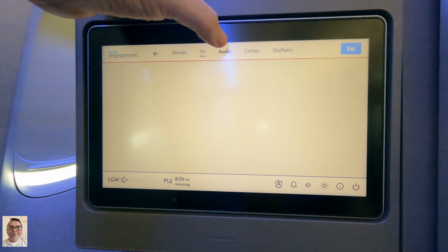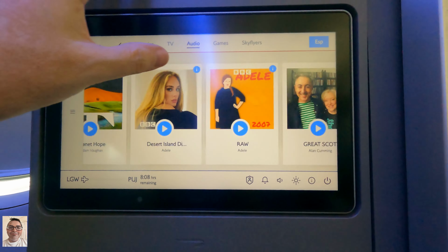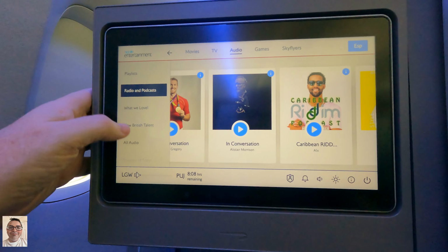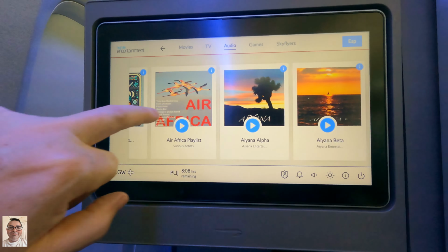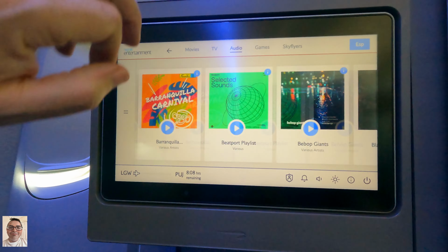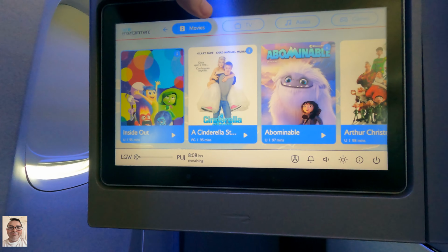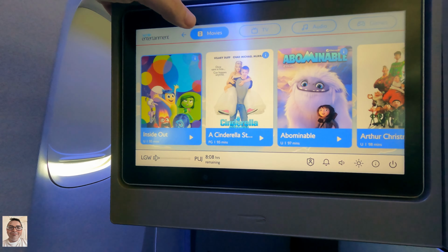Audio, there's normally some decent podcasts on here, so radio and podcasts, Desert Island Discs, so yeah, lots of audio reading, but also quite a lot of music. You would imagine it's a fairly eclectic mix of different international audio music that you can listen to. But yeah, there's lots and lots of information there, and lots of things to listen to. You've got Skyflyers for the youngsters. I remember my kids enjoying this section quite a lot. And again, split down by movies and TV.